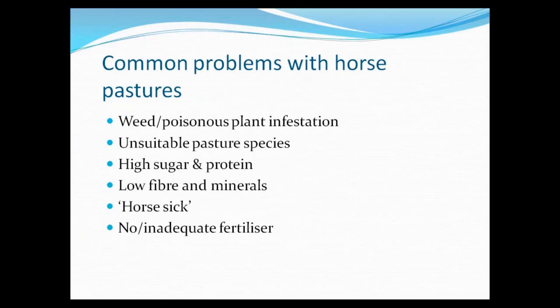Common problems with horse pastures include poisonous plant infestations. Horses are terrible for this because they tend to be heavy with small feet, and this causes breaks in the sward, in the cover of the grass, which means there are open patches of bare soil that weeds are very, very fast to colonize.